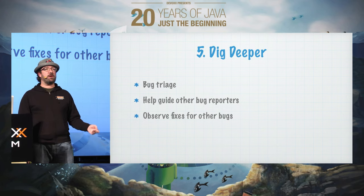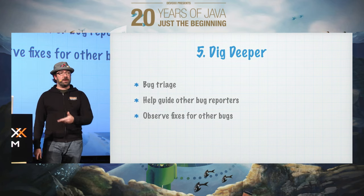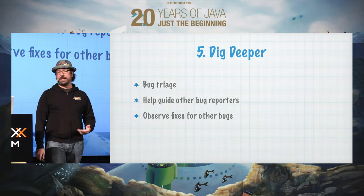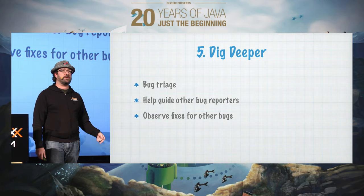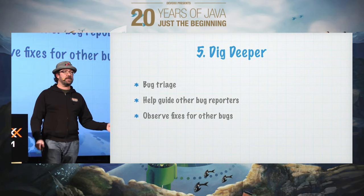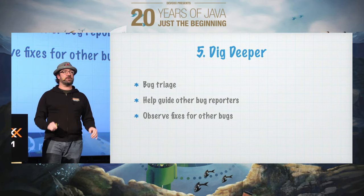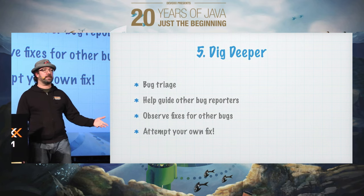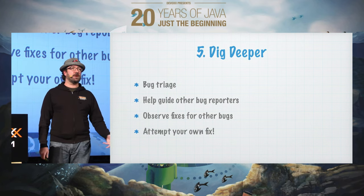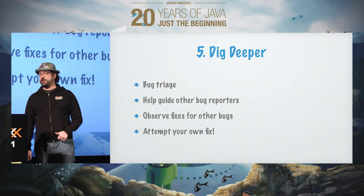You can watch and see how other bugs are fixed. As the process goes forward, especially on a platform like GitHub, you'll see the patches come in, you'll see the discussion, you'll see the changes, and it's a great way to learn how things fit together in that library or in that project. So pay attention to what's actually happening with other bugs. And then, of course, you can start to actually go into the point where you attempt your own fix. Rather than just filing bugs and cleaning up the bug reports, you can get in there and make some changes.